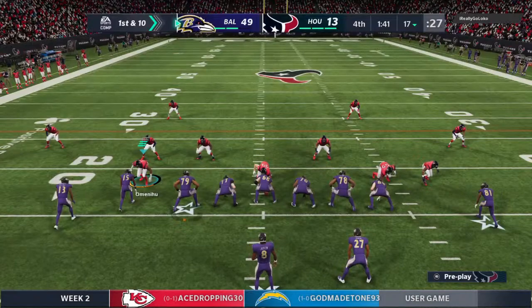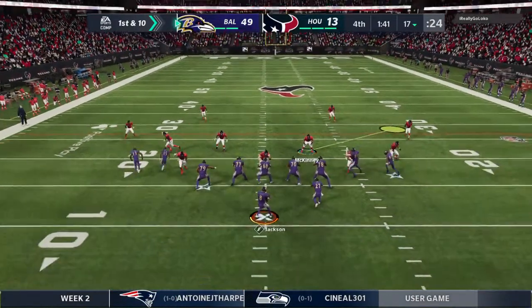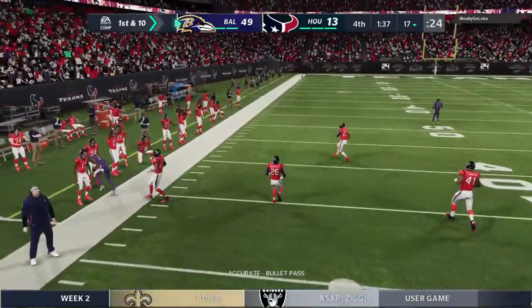The Raven offense set at the line for this next drive, and this game comfortably in hand. The scoreboard speaks for itself, but you still got your starting quarterback out there. When do you go to the backup? Let him get some time.